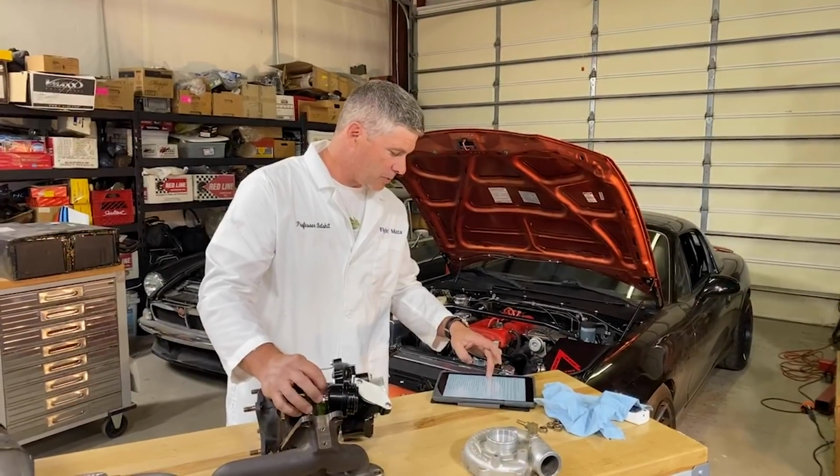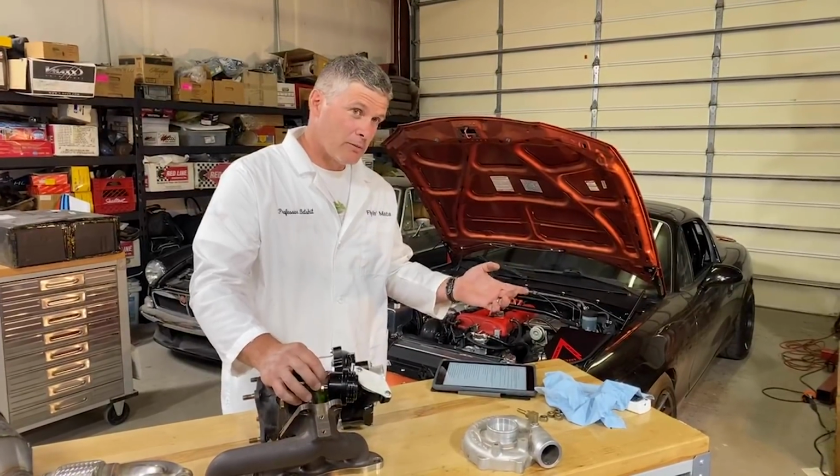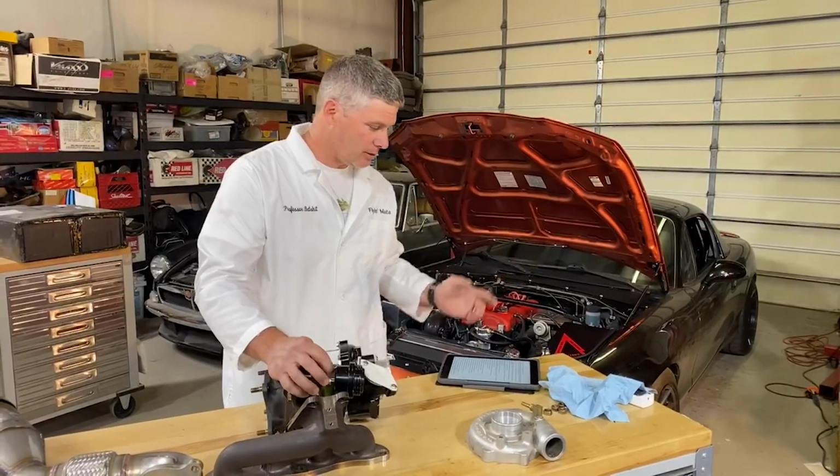Will downpipes work with this? Will the FM manifold and downpipes work with the GT28 series turbo? The 2560 that we use on our turbo kits is a GT28, so the answer is yes.